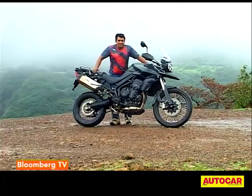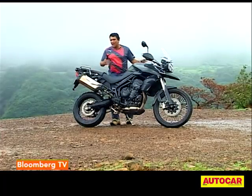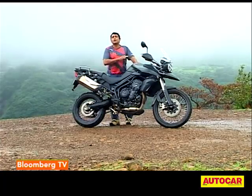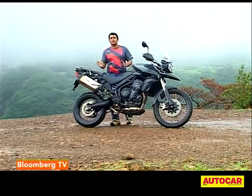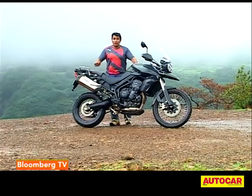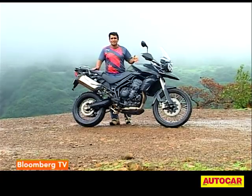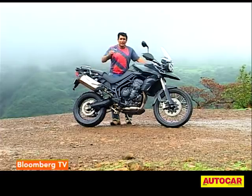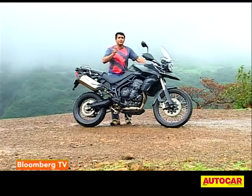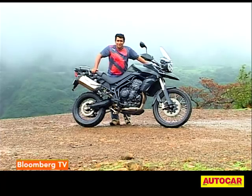So the Tiger 800XC does fall a bit short on the adventure front. For that, it would have to be lighter, more confidence-inspiring, and be willing to take more abuse from our roads. But for what it offers, it is still a great motorcycle to tour India on, as long as you're not planning on really going far off the tarmac and heaping it with abuse. Otherwise, for just munching kilometers with ease and comfort, the Tiger 800XC really fits the bill quite well. And at 12 lakh rupees, it is quite accessible, but what could make it even more interesting and appealing would be if Triumph decided to assemble it in India and slash the prices by a third, let's say.